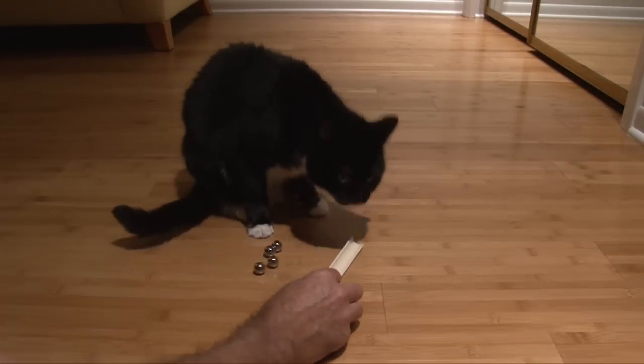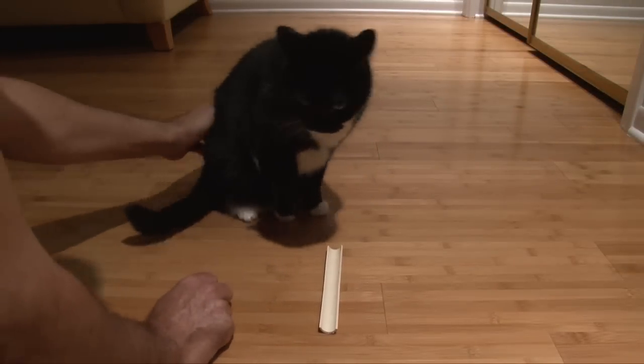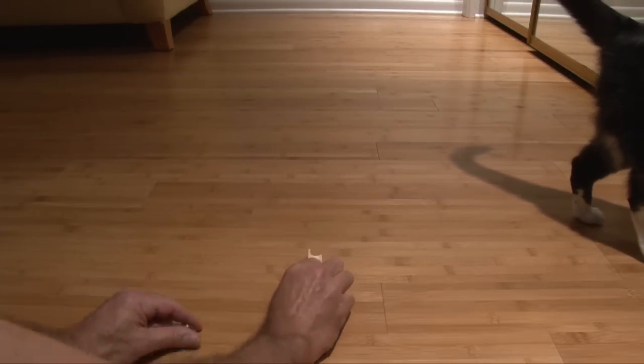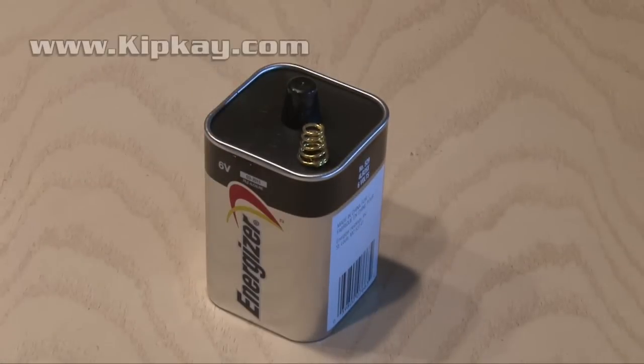Well, there's some fun and practical uses for magnets. Oh, and there's one more thing. There's some pretty cool stuff you can do with magnets and batteries. So I had an Energizer 6-volt lantern battery. I decided to dig into it to see what was inside. Go to kipkay.com to see what I found inside.